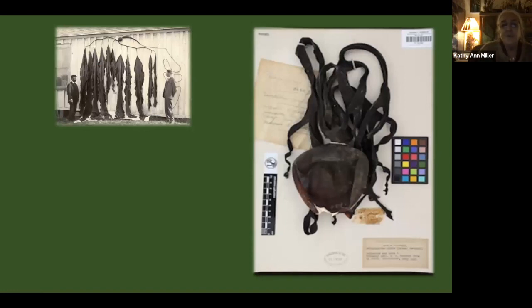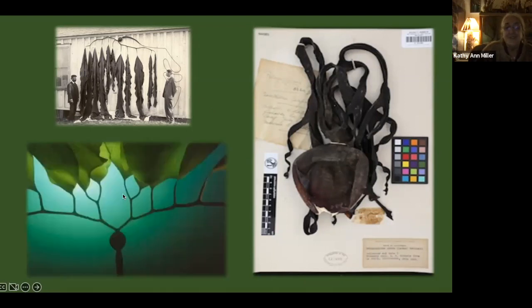Sometimes we knew things only because they washed ashore. The great elk kelp, Pelagophycus. This is William Albert Setchell in his youth. This thing washed ashore, was collected by Mr. Johnston here, and they made this specimen. Doesn't really do it justice, does it? That's what it looks like in nature. One of my favorite species.